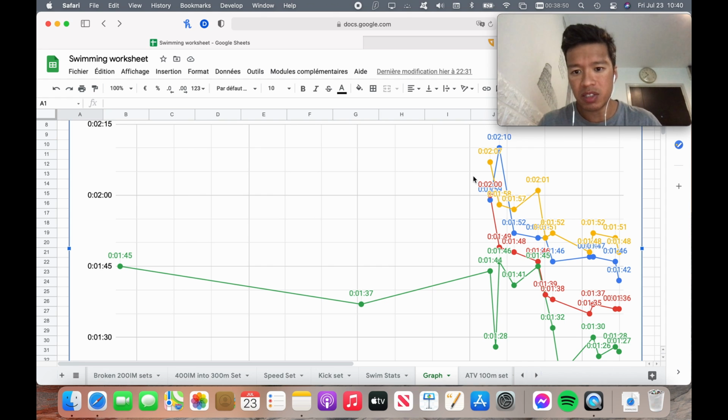And really quickly, as you can see, everything is pretty much going down at a good steady level. Yes, there are some ups and some valleys, but in the long run, as you can see, it's going down.